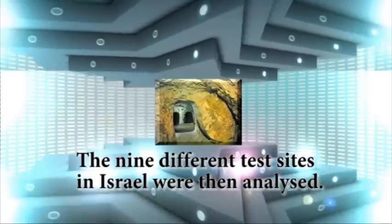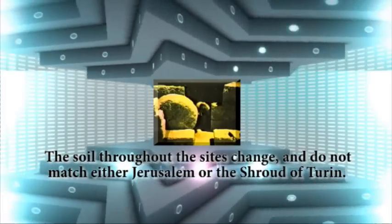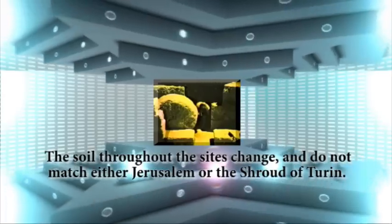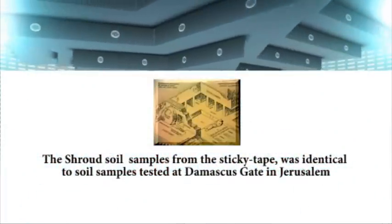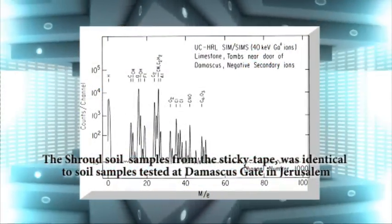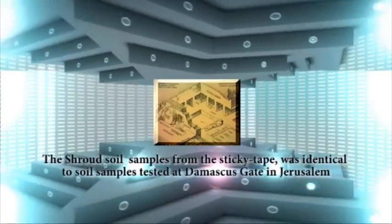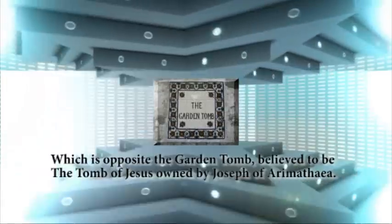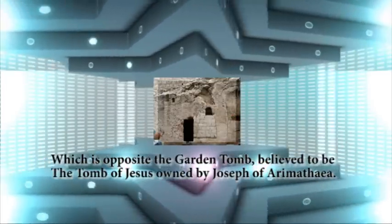The 9 different test sites in Israel were then analysed. The soil throughout the sites change and do not match either Jerusalem or the Shroud of Turin. Only the sample taken from the Jerusalem tomb near the Damascus Gate matched the soil on the shroud. The shroud soil samples from the sticky tape was identical to soil samples tested at Damascus Gate in Jerusalem, which is opposite the Garden Tomb, believed to be the tomb of Jesus owned by Joseph of Arimathea.